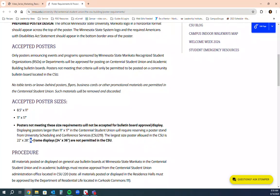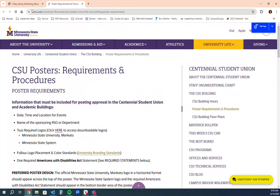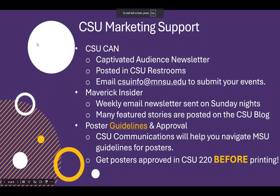And I think the other thing to think about is those sandwich boards or A-frames are not permitted in the CSU. Those are available for outside use. There's some other things on here, but I'll let you read those because there is just quite a few. And as you have questions, you can ask the MIT or you can ask the CSU marketing team.